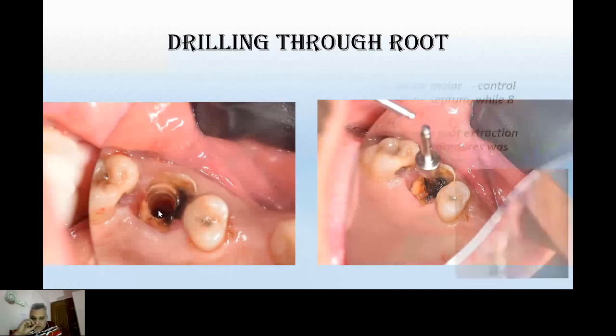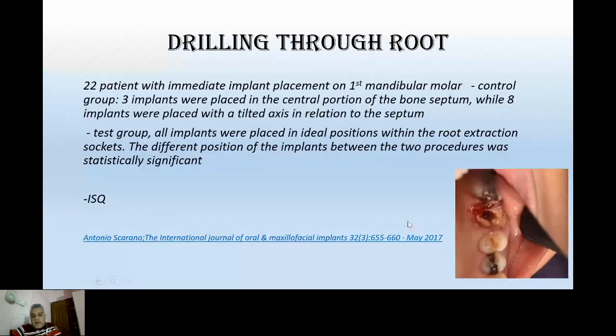In this technique, this is a study in 2017 for 22 patients with immediate implant placement on the first mandibular molar. For the control group, meaning the extraction of the mandibular molar and after that putting the implant, we see just 3 implants placed in the central portion of the bone septum, while 8 are placed in the tilted axis.